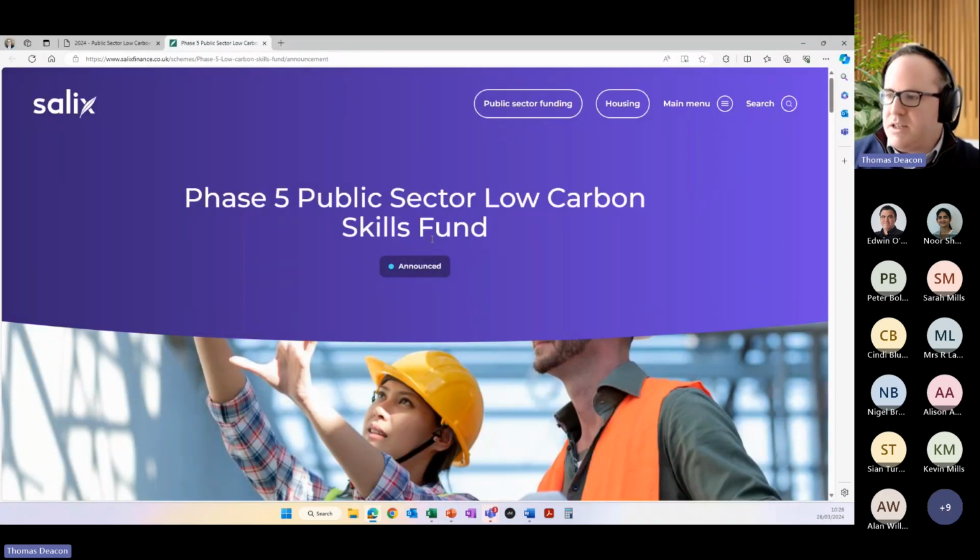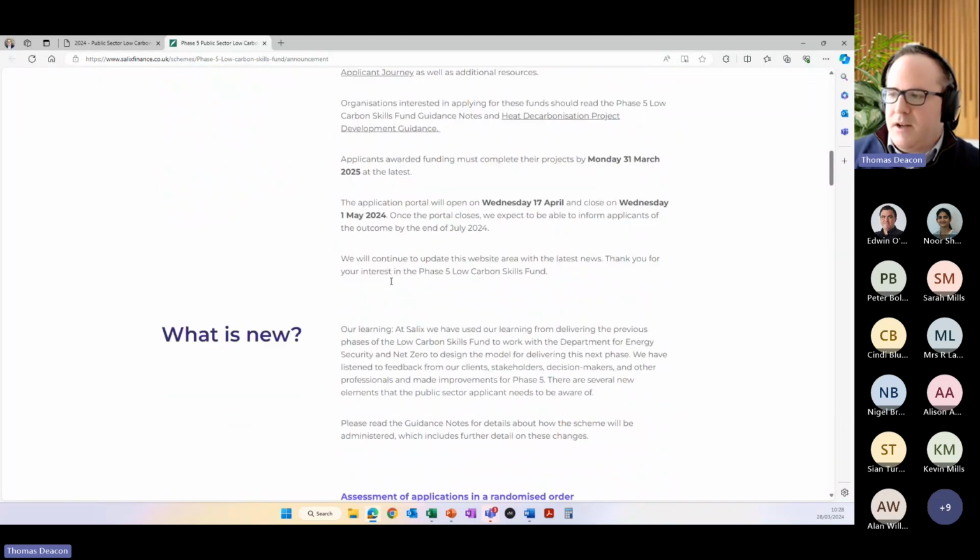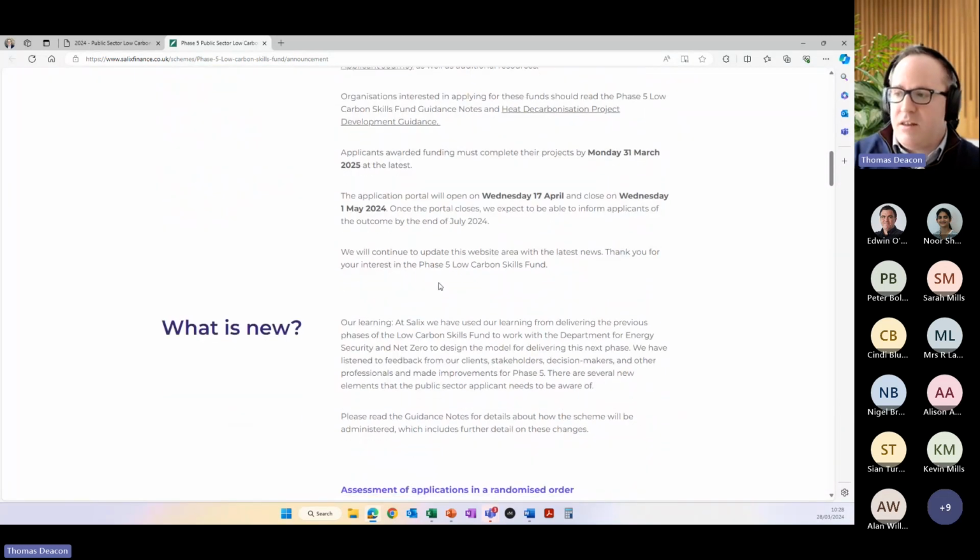I'll click on the link anyway. This will take you to the Salix page. As I say, it was announced last week. It's opening on Wednesday the 17th, and the portal will close on the 1st of May. And then once the portal is closed, they'll start the randomised assessment.